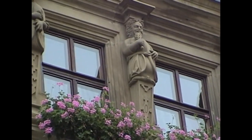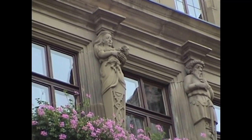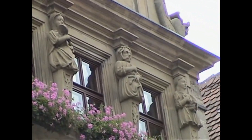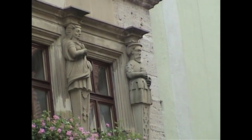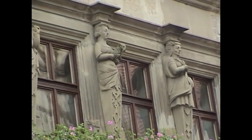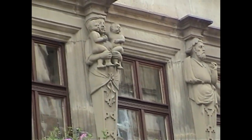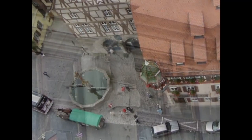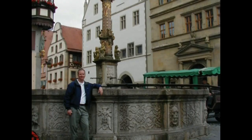Here on this building are figures representing the 7 deadly sins and the 7 virtues. Not quite sure which is which, but the very last one, with the big belly, is kind of obvious. Water supply for an ancient walled city was vital, and this is the fountain on the market square.